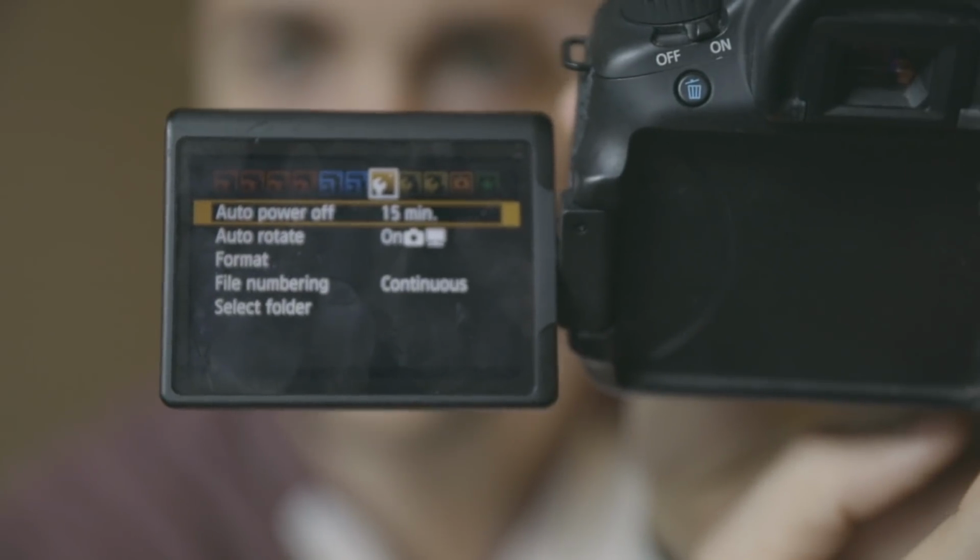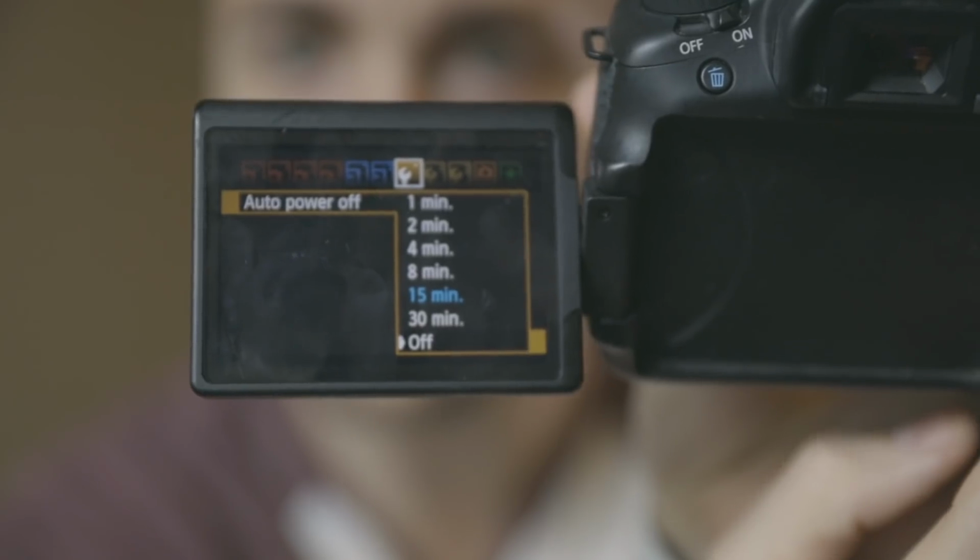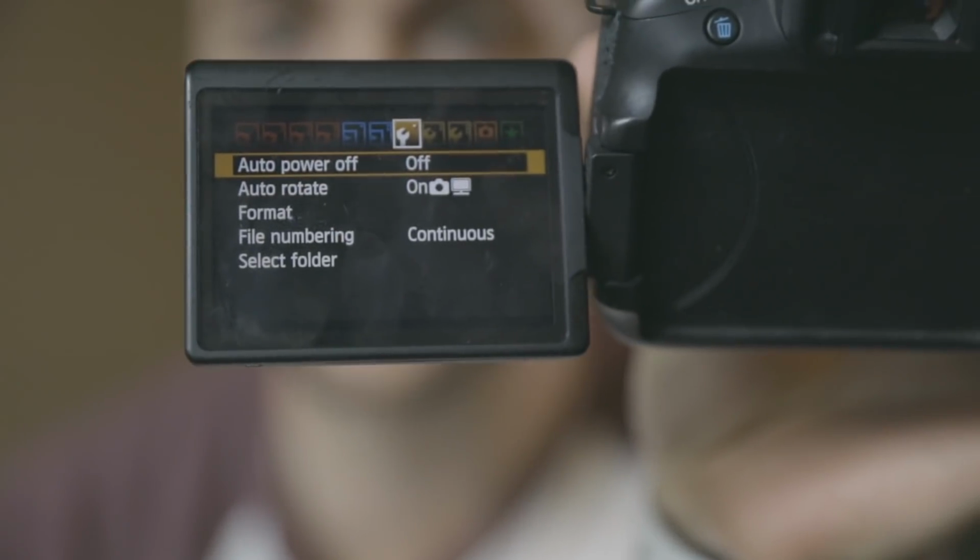So function number one that your camera needs: it needs to be able to run indefinitely. Most cameras shut off after 30 minutes max. See how this says auto power off? And if I click on this, I can go down to off. That means this camera can run indefinitely. Not all cameras can do that.